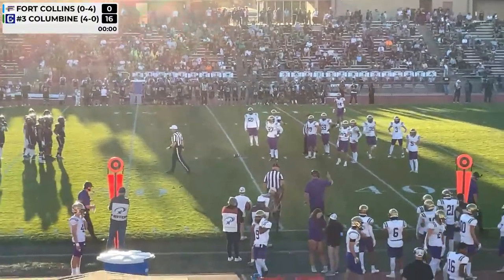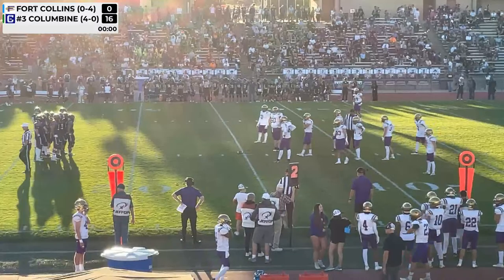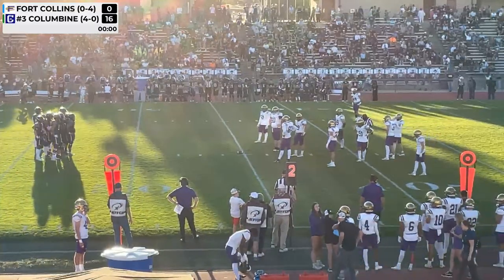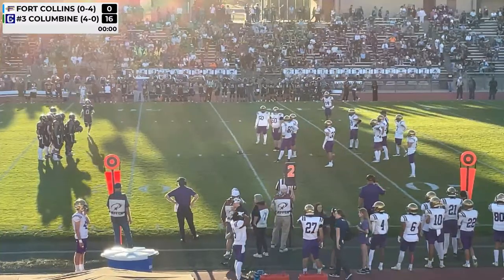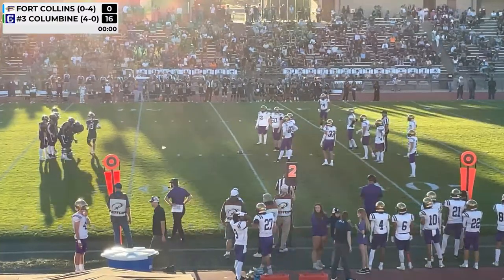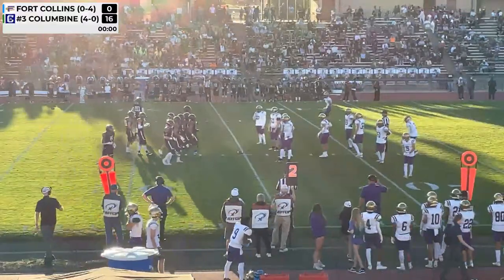Lambkins. Columbine's formidable, and we're not playing very well. So the combination is a little bit tough tonight. See if the defense can stand up here and get him off the field, though.